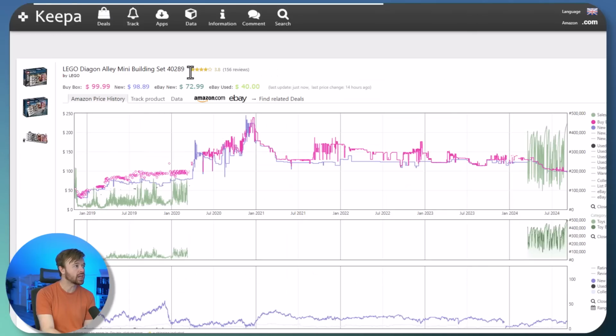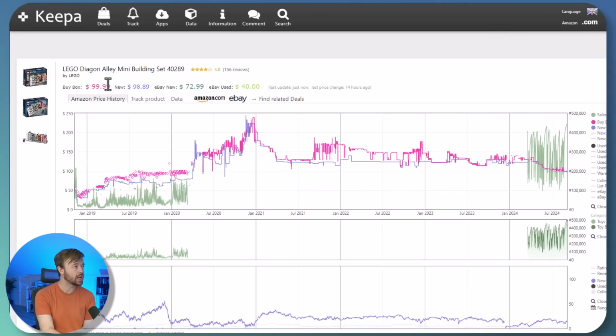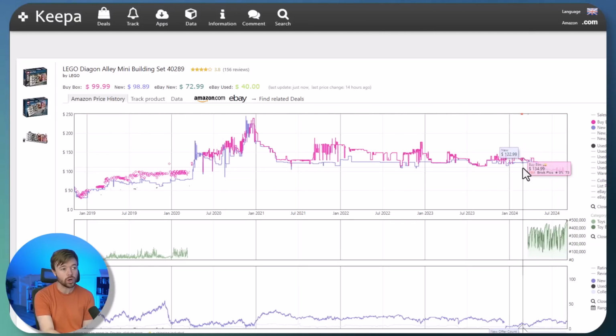So there actually is another one. We did have the mini Diagon Alley gift with purchase. This is a bit older, 40289. And again, on this one, we see a value right now of $100 on Amazon. We do see sales at that price, but actually this has been deflated. It was a lot higher. In the start of this year, it was selling for somewhere in the region of $135.